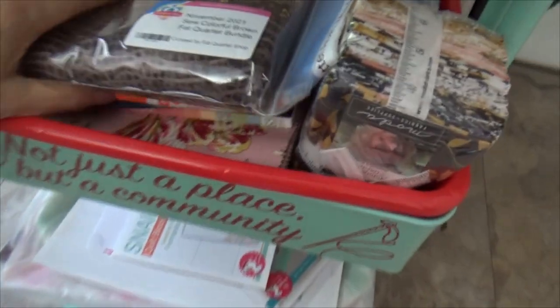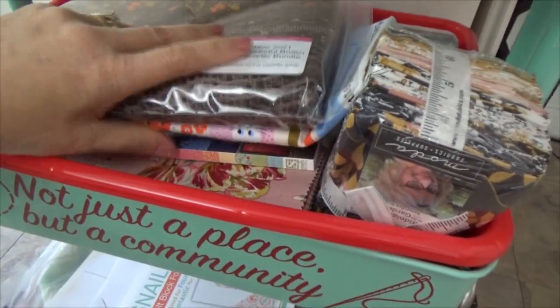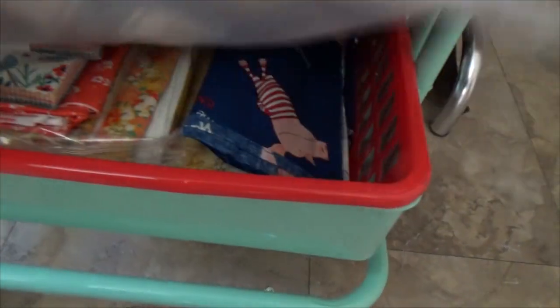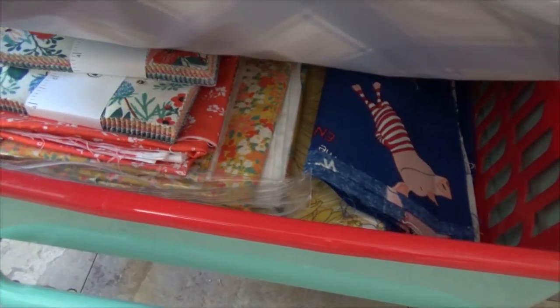Now, down here, I want to just take all this out. Some of this, you know, I've shown you the cute cat book. I just need to unload this. Same here. Some new stuff. And, oh, there's my ladybird. We're going to talk about that tomorrow. And there's the piggy fabric.